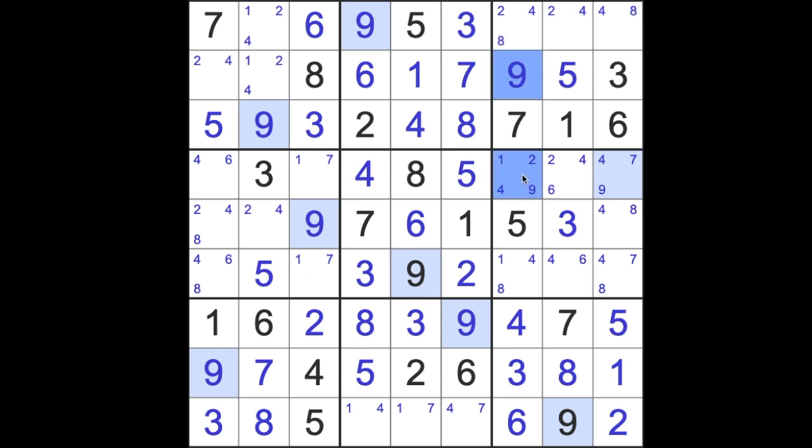Now this means this can't be a 9, 9 must be in this square here. Let's kick out the 9 from there. 9 is now a complete digit as well. What's left? Well, there's a 1 blocking across here, so this has to be a 1 that we can place now. And let's remove candidate 1 there.